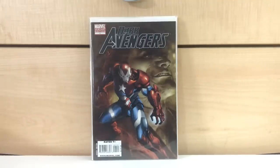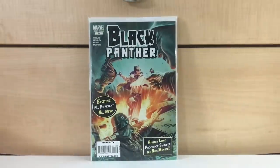And next up, here's a book I knew nothing about. Here's Black Panther number 6. I don't know what volume this is. This is the 1940s variant. You know, girl power is all the rage right now, so you have a female Black Panther punching Nazis. This was $5. I don't know anything about this, but it's a nice composition, so I figured I'd pick it up.